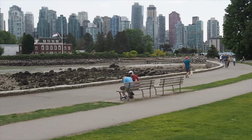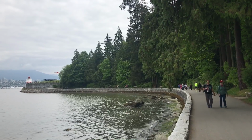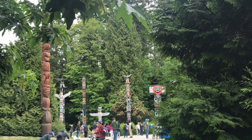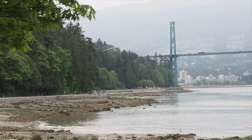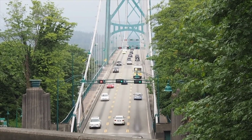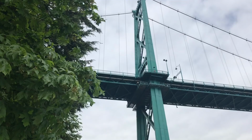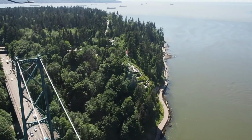As you work your way around the seawall, you'll see the Brockton Point Lighthouse at the easternmost point of the park, 9 famous First Nations totem poles, and the mighty Lionsgate Bridge will begin to appear, named after the 2 mountain peaks north of Vancouver known as the Lions. The scale of it is so dramatic whether you're walking under it or even going over it.